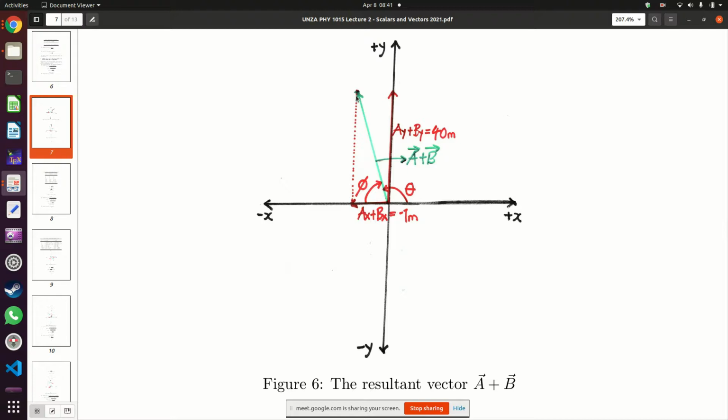Components are vectors. They are vectors whose direction we know precisely. So in this case, if you move AY plus BY, then you put it at the end of AX plus BX, you have not changed anything because the size of the vector is 40 meters and the direction is parallel to the y-axis. If the direction is parallel to the y-axis, then they are still pointing in the same direction. So components and vectors can be moved around as long as the size remains the same and the direction remains the same, then you haven't changed anything. Are we clear? You can move around the component as long as the size remains the same and the direction in which the component is pointing remains the same. It is still the same component. It is still the same vector. Are we clear?